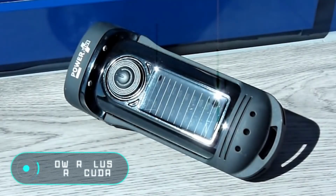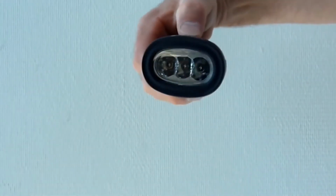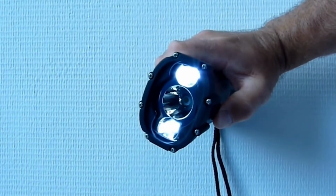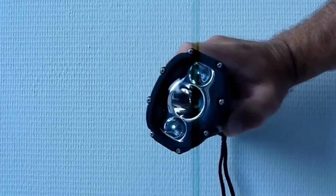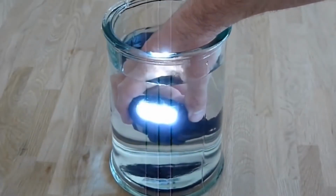Power Plus Barracuda LED Solar Wind-Up Torch. This lantern has three incredibly bright LEDs and has different lighting modes. The battery allows the torch to work for 80 minutes in normal mode or 110 minutes in blinking mode. The LED's life cycle is 50,000 hours. The device's dimensions are 5.7 by 1.5 by 2.3 inches, and it weighs 10 ounces. The price of the Power Plus Barracuda is $15.